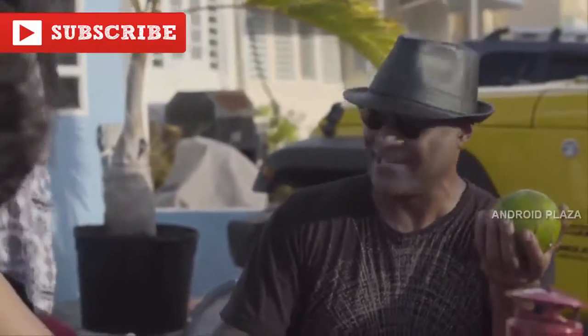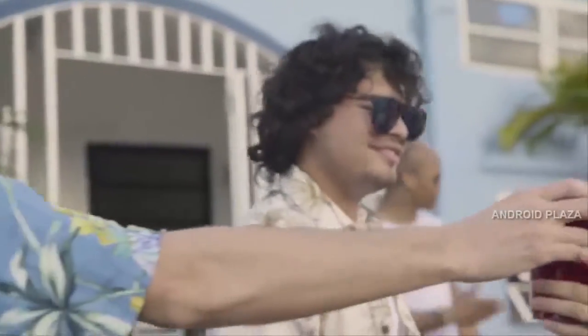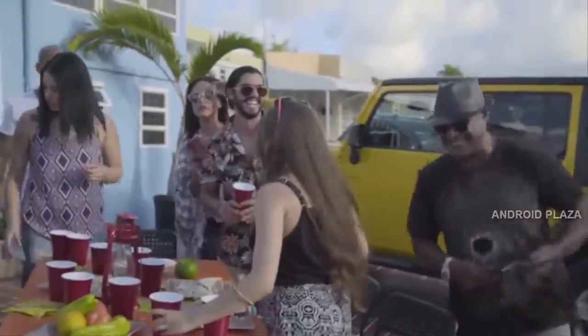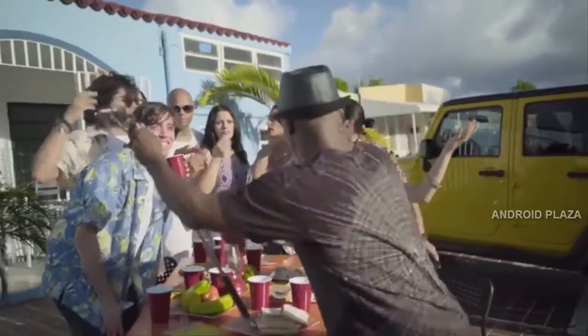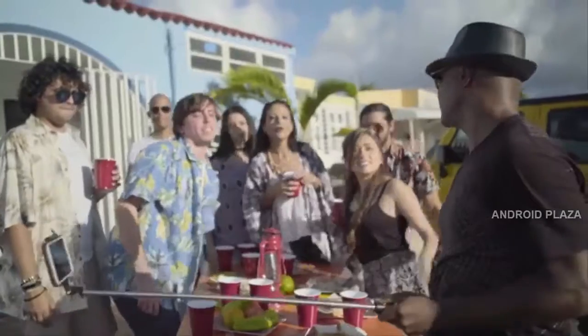Okay, one more try. This time, a good old barbecue outside on a sunny day with lots of friends. Let's try the selfie stick strategy. Still can't fit everybody in. Annoying situations, am I right? We've all been there, buddy. That's how Air Selfie was born.